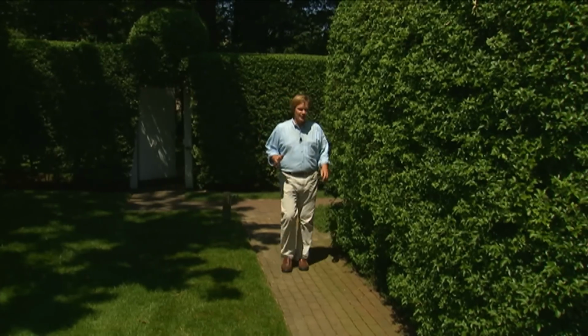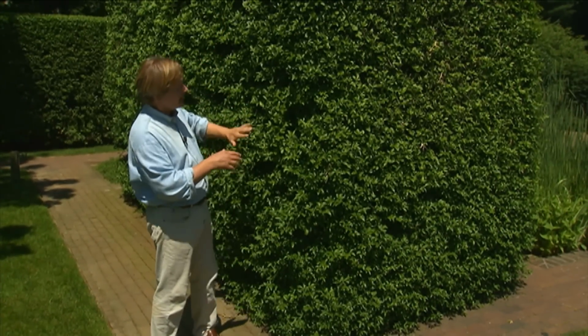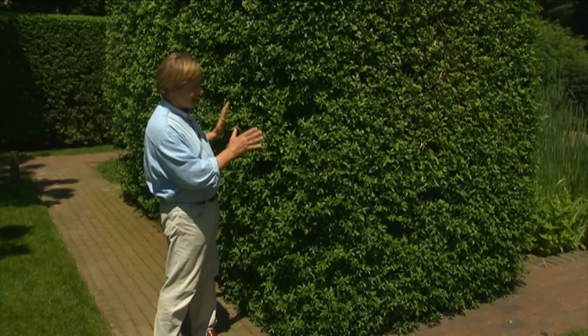You know, as a garden designer, I've learned to never underestimate the color green. There's so many different colors of green. It's really hard to imagine. Now I want to show you something very unique. This plant you don't typically see clipped as a hedge.